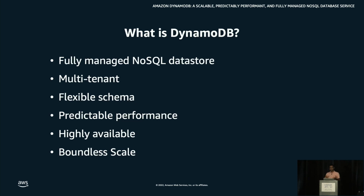Dynamo is a fully managed NoSQL data store. What I mean by fully managed is, unlike traditional databases, you're not provisioning servers. All this is hidden. All applications do is just create tables with the key schema and then drive workload. They do not have to worry about patching, downtime. All this is taken care of under the covers by Dynamo. It automatically recovers from all failures as well.